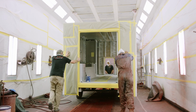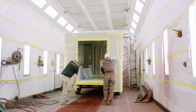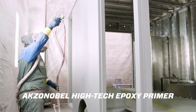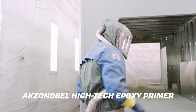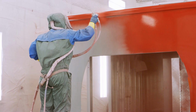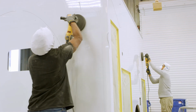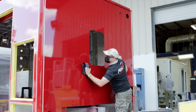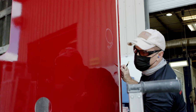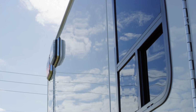Once the body and chassis have been fully prepared, they're ready for the next steps in our tough coat paint process, applying multiple layers of the revolutionary AkzoNobel high-tech epoxy primer. Our process delivers anti-corrosive protection never before achieved. We follow these layers with the latest Sikkens paint and clear coat, each being baked, sanded, and buffed after every coat. Every Wheeled Coach body must pass through 2 paint quality gates. The end result is the signature Wheeled Coach long-lasting mirror-like finish.